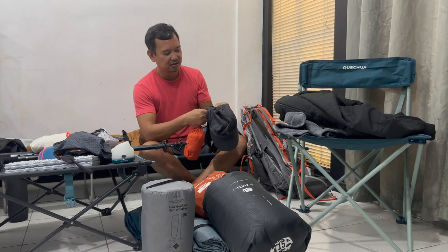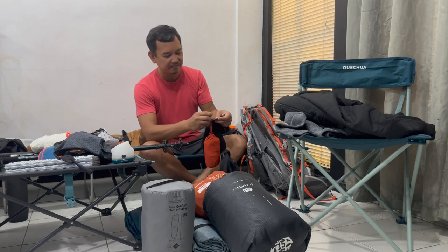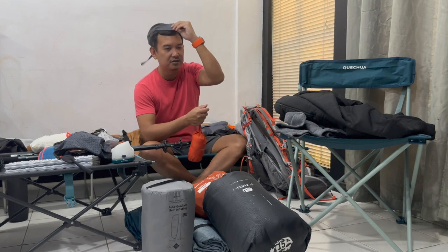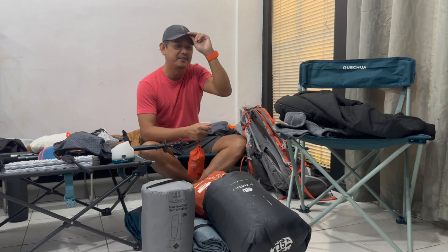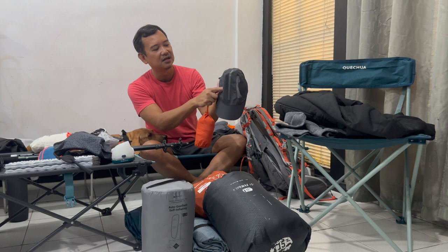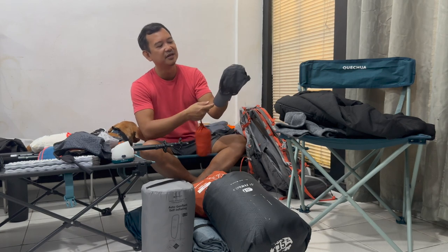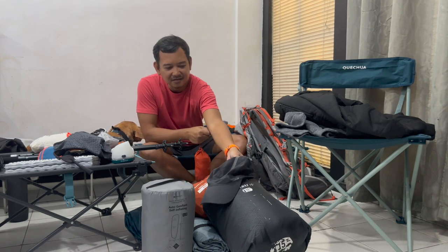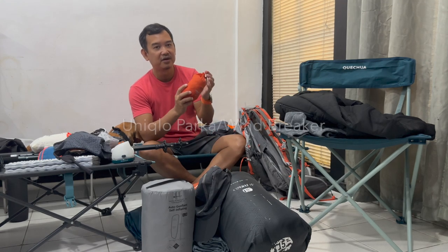Okay. And this one, this is a trekking cap. Magagamit siya whenever you go trekking. Perforated siya, may mga butas siya, para yung heat ng head niyo, para hindi kayo masyadong mainitan. So that's it. And this one, this is a windbreaker, no?